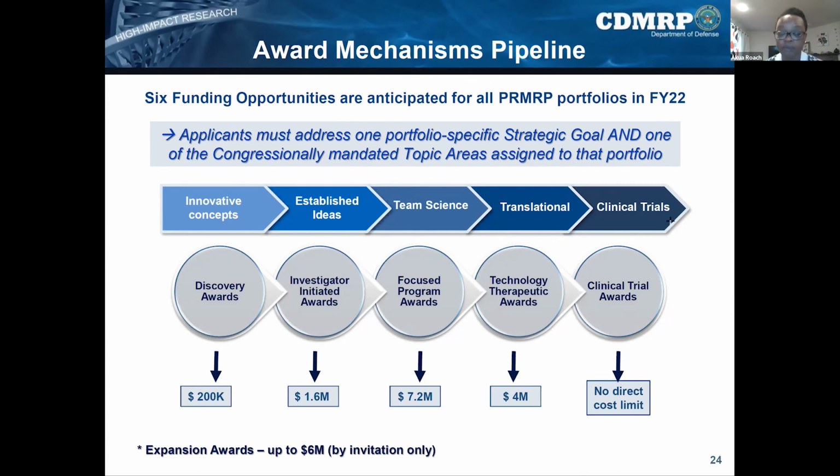The peer-reviewed medical research program for infectious disease and any of their other projects does have discovery awards. Those are early and innovative concepts for about 200,000. Investigator-initiated awards for more established ideas are at 1.6 million max per award. The Focus Program Award is really a team science award that might include projects from different entities or different institutions. Those are 7.2 million. And then there are also some translational awards looking at technology and therapeutic awards, at 4 million. I'll note that for this program, I think they're the only one that has a clinical trial award that has no direct cost limit. Obviously, if you come in with a grant proposal, you have to justify the cost, and the cost of the clinical trial should match the work that should be done. So that will be negotiated if awarded.